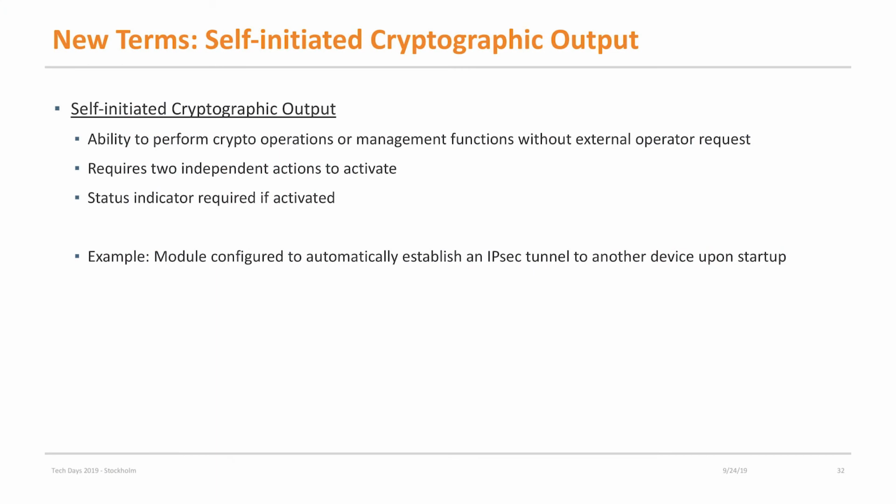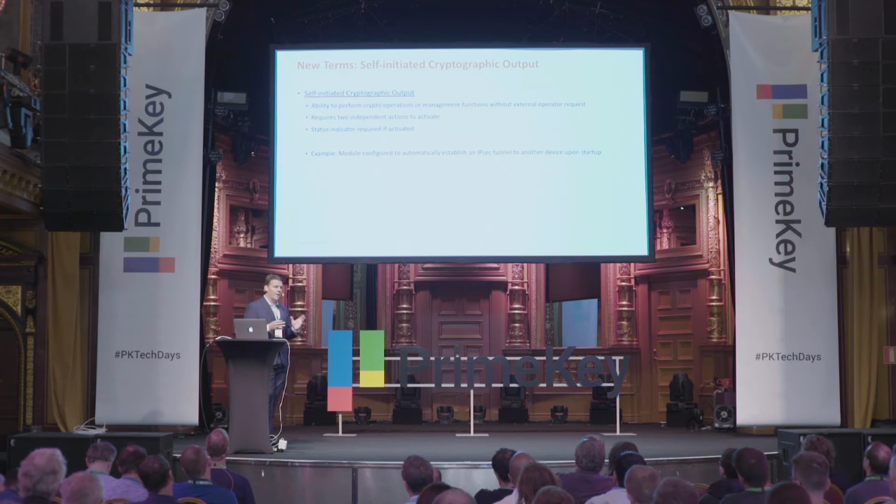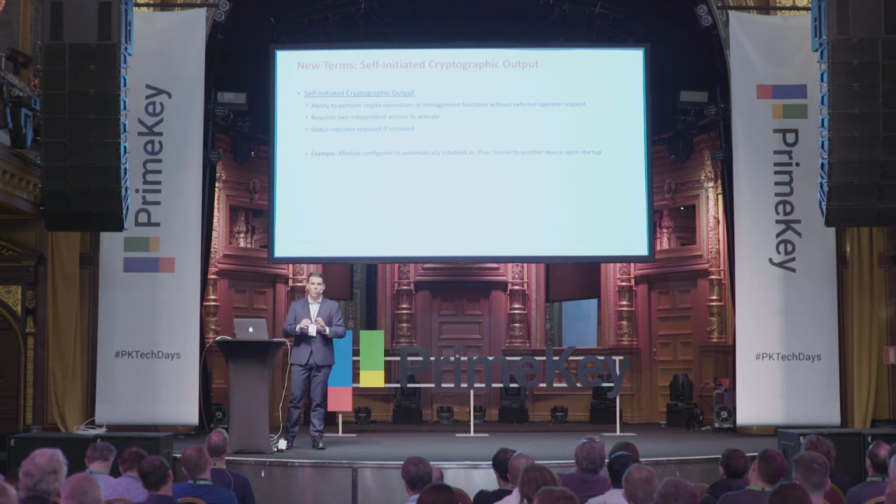We have self-initiated cryptographic output, and what this is, it's basically the module's ability to perform operations or functions without an operator first instructing it. An example of what I have here is that you have a script or some routine that, when your device, your router, your whatever comes up, it's going to establish an IPsec connection right away. You won't require an operator to set that up.